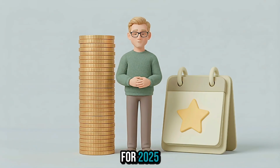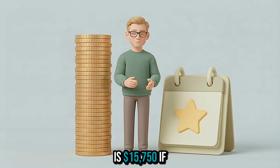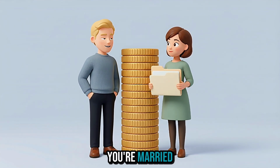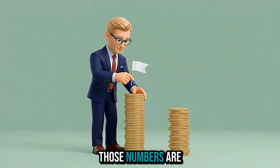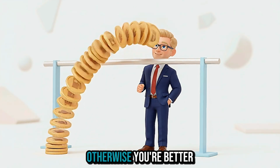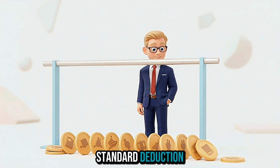For 2025, the standard deduction is $15,750 if you're single. It's $31,500 if you're married filing jointly. Those numbers are your benchmark. Your itemized deductions need to beat those numbers, otherwise you're better off with the standard deduction.